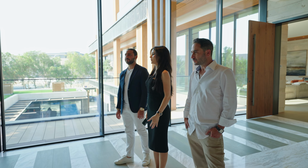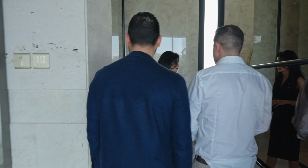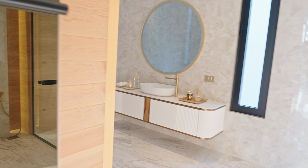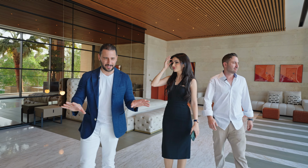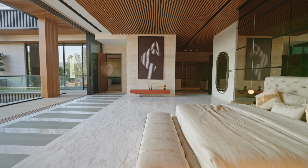Another seating area. 2 openings from each side of the master bedroom. Her section, his section. Josh, this tub would be perfect for one of us. You could have your whole family. This really is one of the best views of the house here because you have these beautiful balconies which sit off of each of the bedrooms, which is nice.